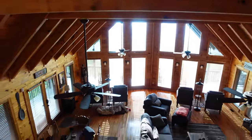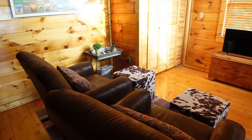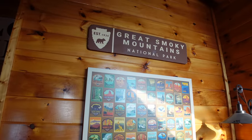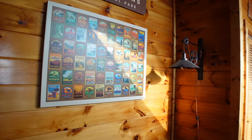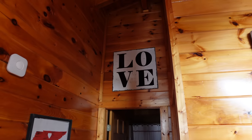So this overlooks the main room, another TV and seating area here. And the family that owns this cabin, they really decorate nicely. A lot of great little touches.